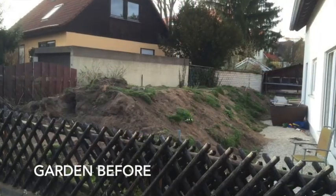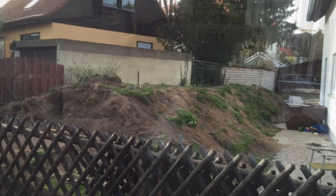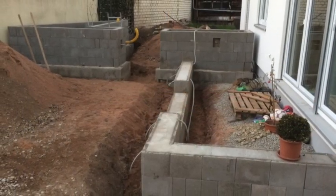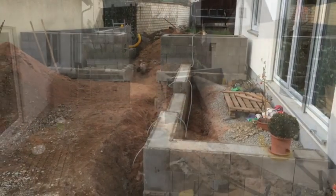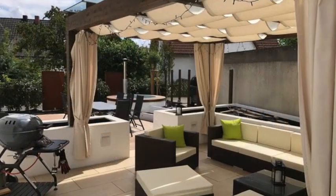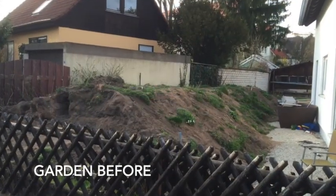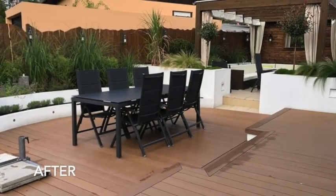But as you can see, he started out with this huge mound of soil, which would put most people off, but undeterred, Wolfgang not only did the design himself, but he also did all the work himself. And it took many weekends to transform this pile of soil into this beautiful contemporary garden.